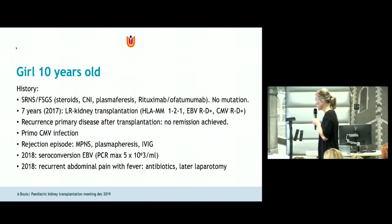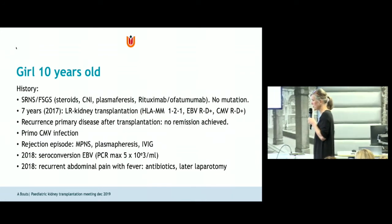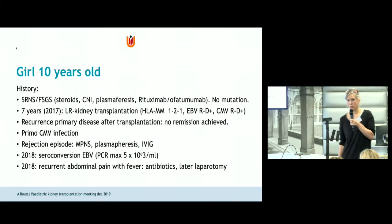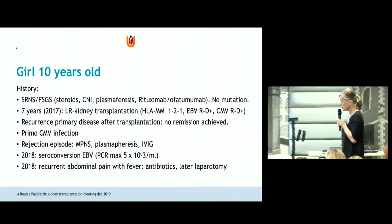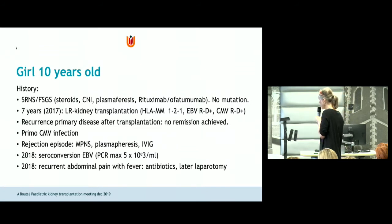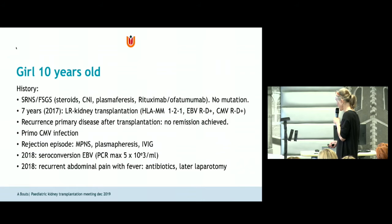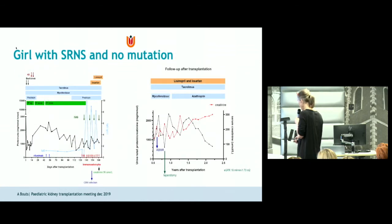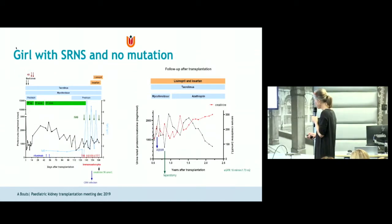And somewhere in the summer, she had recurrent abdominal pain with fever. Firstly, she was treated with antibiotics. She recovered. Antibiotics were stopped, and the abdominal pain recurred. And then finally, the surgeon decided to perform a laparoscopy because they didn't understand what the problem was, and ultrasound didn't give us a solution. So this is the course of her treatment.